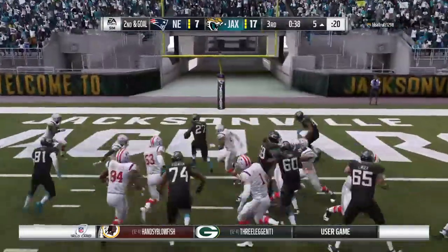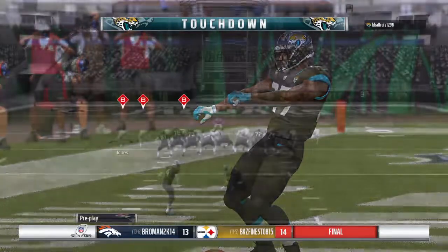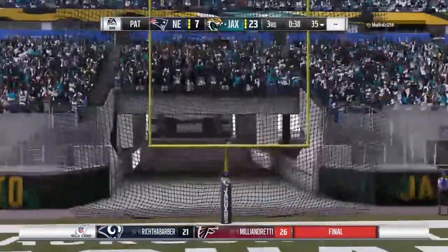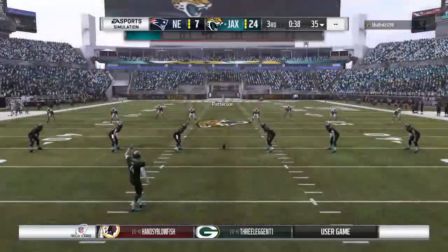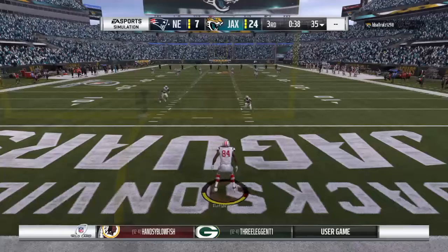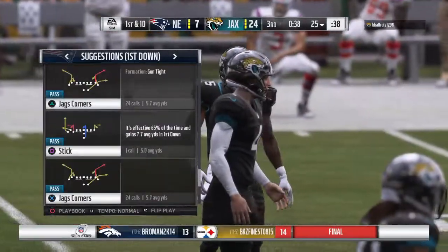He'll get it up the middle, and he'll take this one in for a Jags touchdown. A great effort there. His 2nd touchdown of the afternoon, and the Jaguars add on to their lead. And his kick is right through. Here's Lambeau out to kick this one away. And this will be a touchback as that sails over the end line.